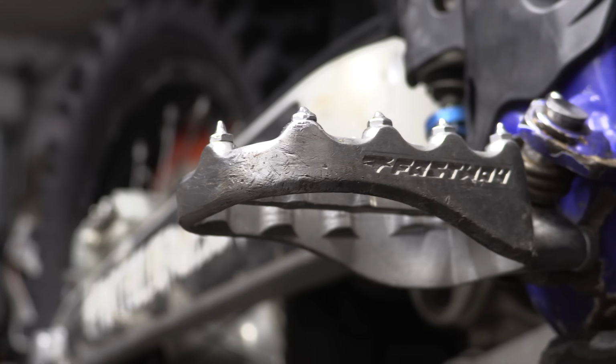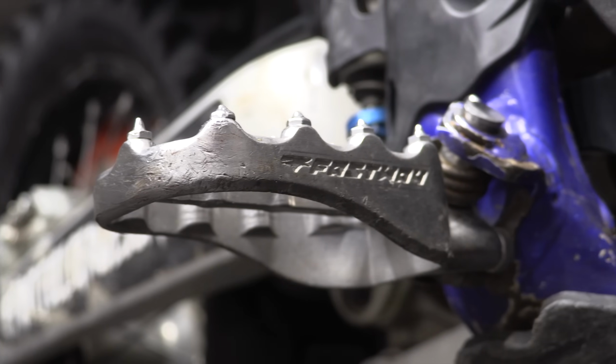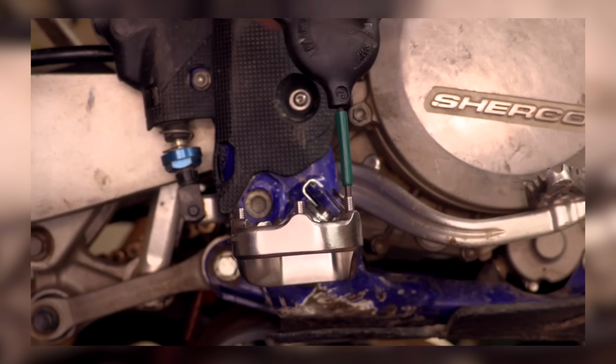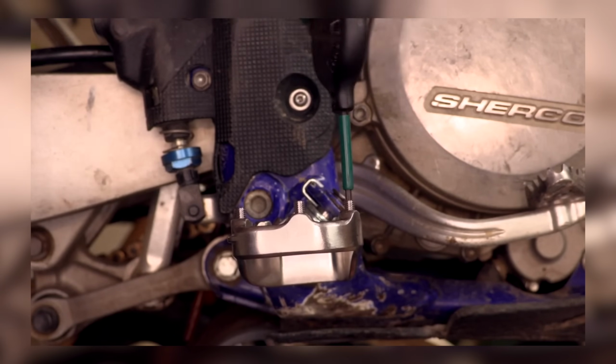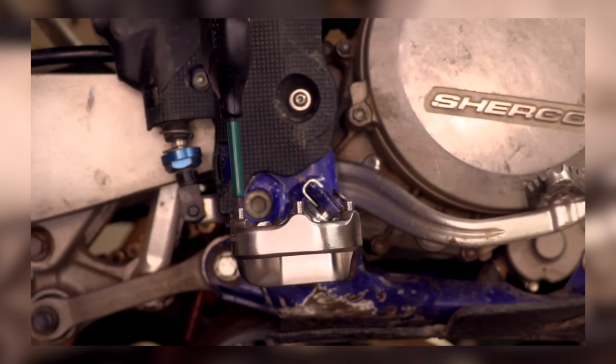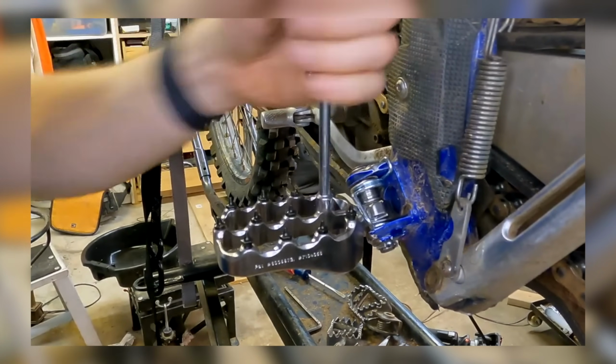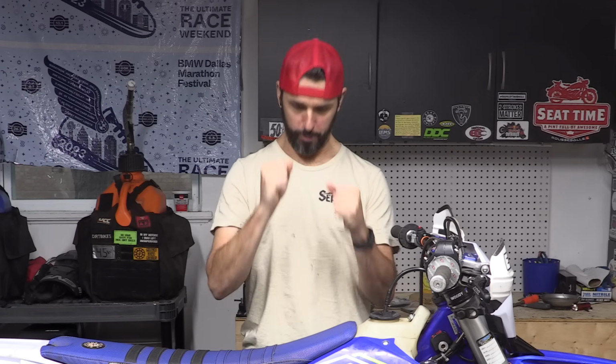pegs. Now I have the steel ones, and I've also put the F7 cleats on. So they come with kind of these Allen wrench screws that you can put on, use some Loctite, and you can have them at different heights because they have a short and a long. I got the F7 cleats because I wanted to have as much perch as possible. I wanted grip, grip, grip.